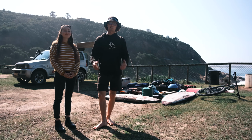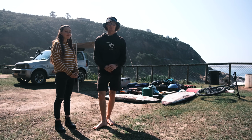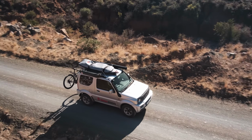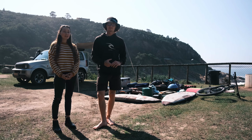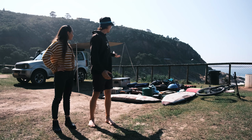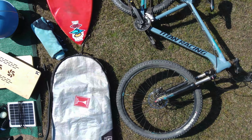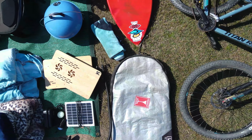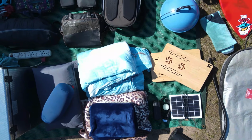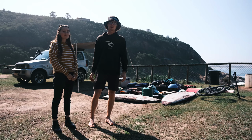So that was the last 3 days of staying at Victoria Bay campsite. We've been on the road for about 2 months now, and since everybody characterizes the Jimny as such a small vehicle, we decided to show you guys everything that we can fit in. So we put everything that we own right now and are traveling with outside here, and now we're going to just pack it into the car just to show you exactly how much we got and what we're traveling with and how much fits into this little car here behind us.